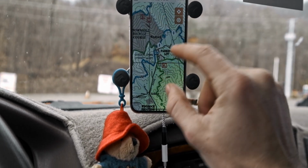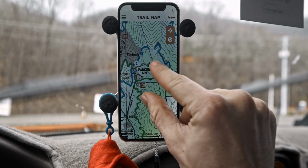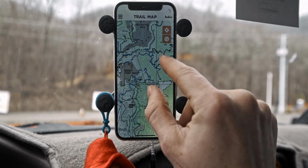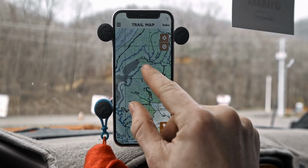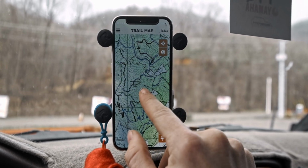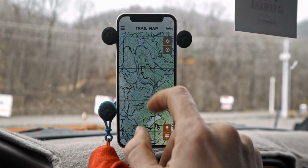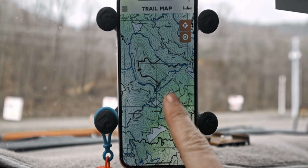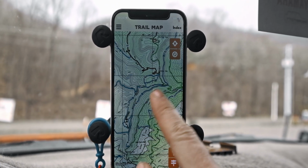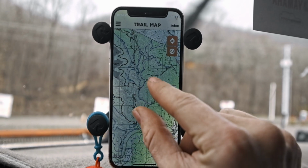Right now we're at the general store, and we're headed towards G2, and then hop over onto G1. We're gonna take that up to 11. This one right here with the fun rock gardens. Then we'll cut over to 51, which is Panther Rock.